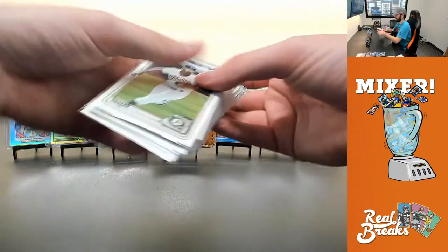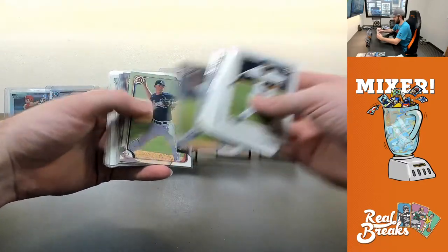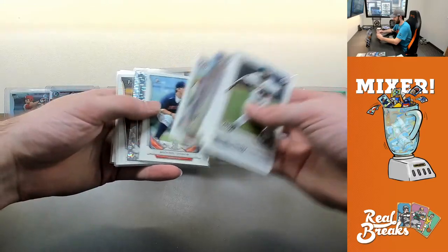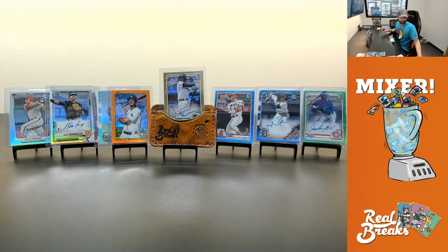All right, recap time. Here's paper that I sleeved. Poussin, Rover, Bichette, Lewis, Alvarez, Rosarena, Lux, Buehler, Grisham, Rogers, Soroka, Riley, Kevin Kramer, Kyle Tucker, Mountcastle, Devers, Chavis, Mitch Keller, Nola, Verdugo, Flaherty, Hoskins, Chapman, and Schwarber. Some nice ones in there.